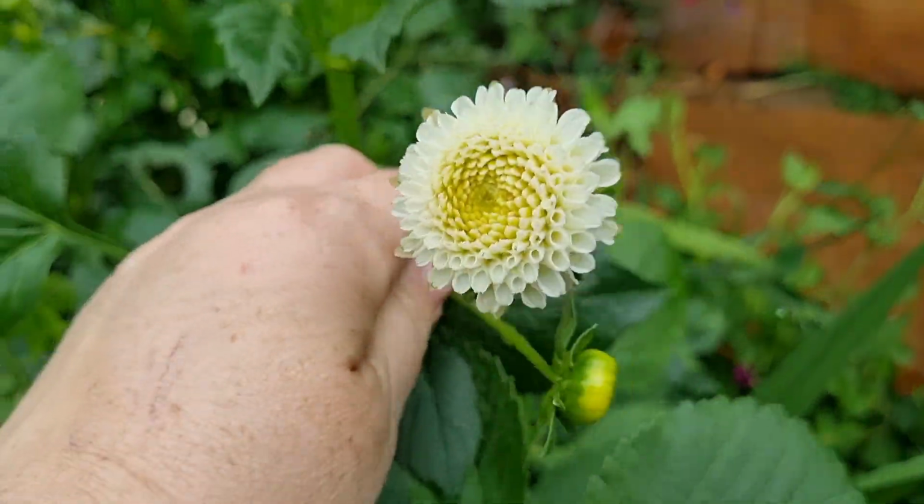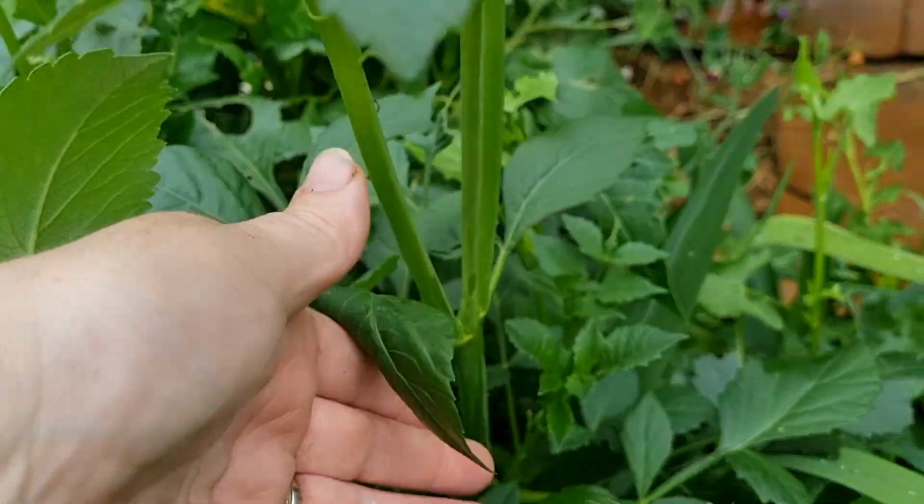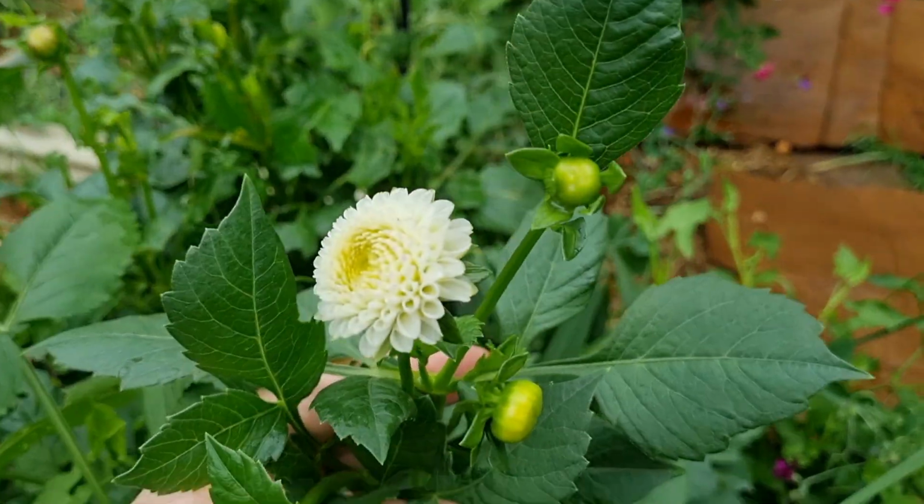That stem's going to be pretty. It's got 3 buds on the one stem. This one will look really nice in a bouquet.